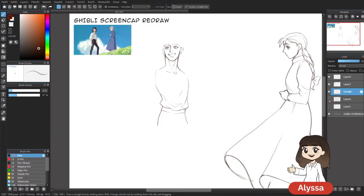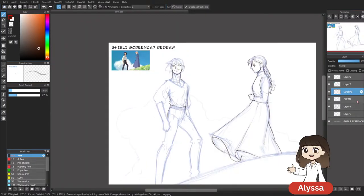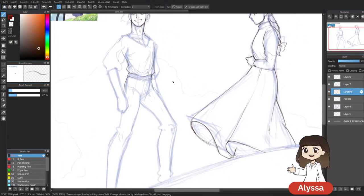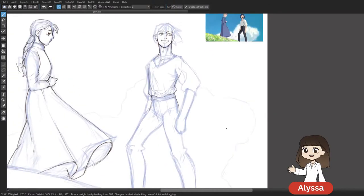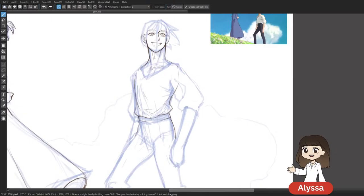The bus stop scene from Totoro. I'm sorry. Again, I think this is going to be pushing it, but if I can fit in another screencap, I'll try my best. I really wanted to do more than one screencap because I feel like working on one for the whole stream is a little stale, but sometimes you take what you can get.